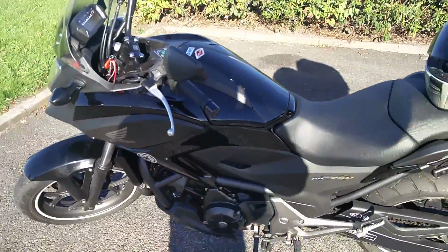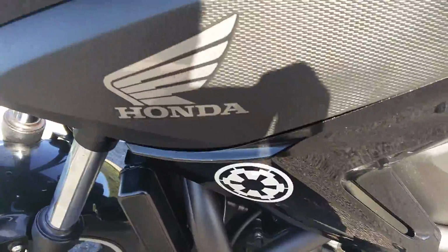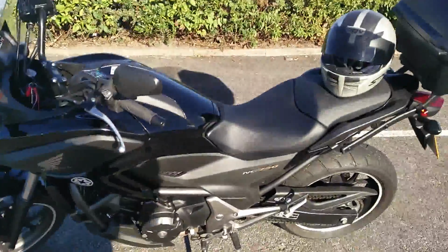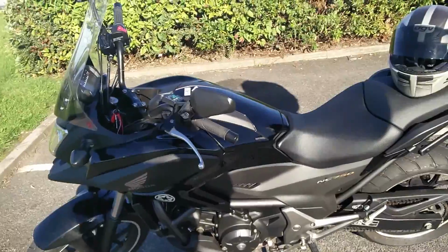Okay, quick review of the Honda NC750. I've had this bike for a year, and I thought I'd just give a quick review of the bike over a year's period of use.